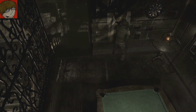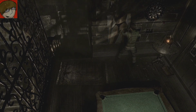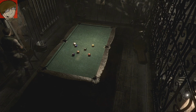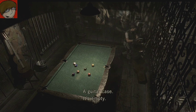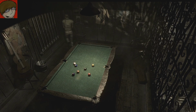I'm gonna question it. It's a yellow lamp. Oh, an orange. Okay. Orange. There's another one. Guitar case. Oh, there's another one. And another one. This is a good place. It's empty. Take a pool cue. Just whap them.